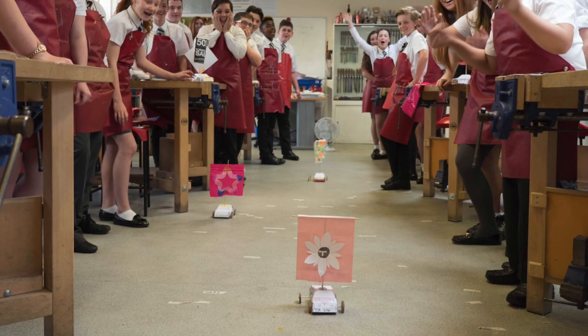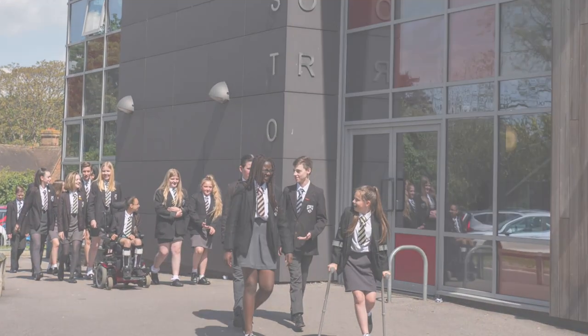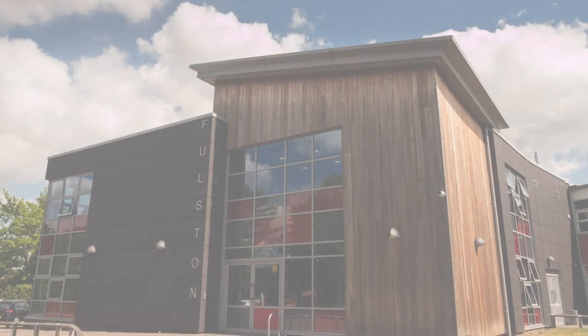It's only when you become a student at the school and get into the routine of the school's timetable and become immersed in the many extracurricular activities at the school that you will get a feel for the atmosphere and ethos that makes our school so unique.